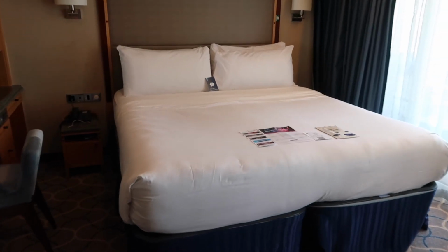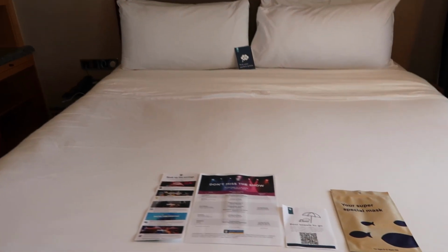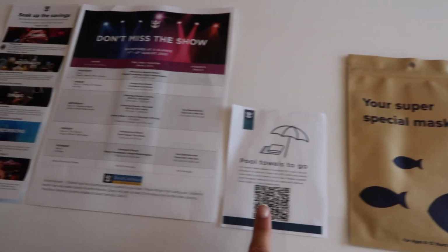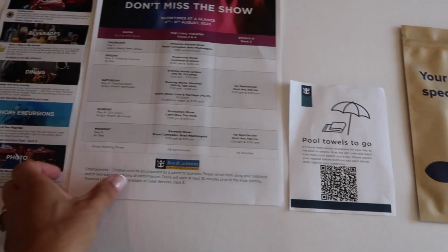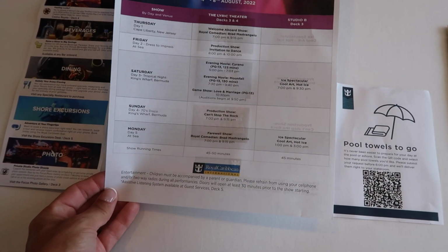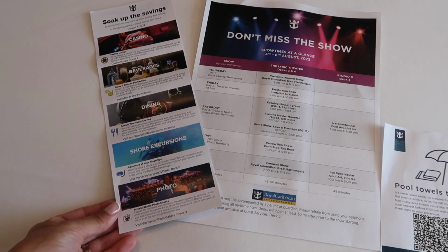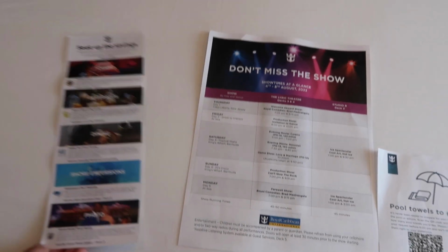This is the primary bedroom space. It is a king size bed, which I am pumped about. Oh, look, Callie gets her own special little mask. Information about how to get pool towels for Bermuda. What is going on today? The shows. And then opportunities, right? Cruises are full of fun things to do.